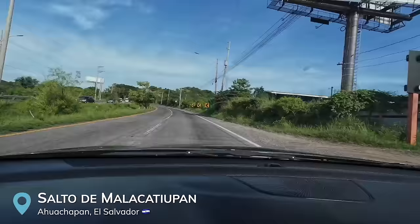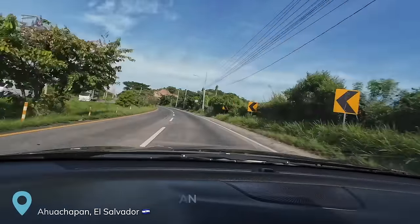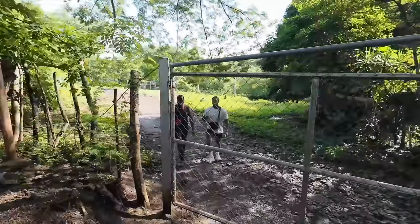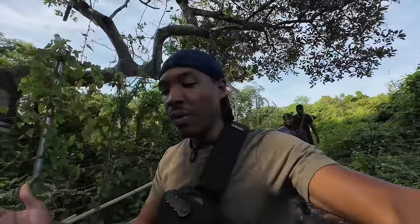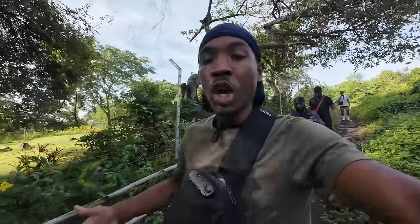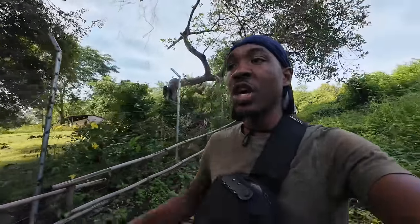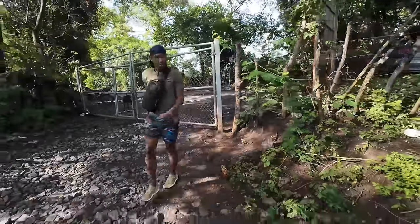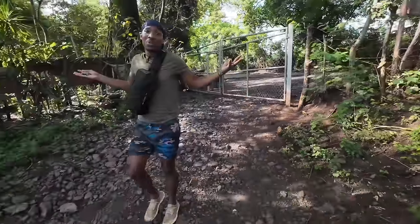So we got here, we drove about an hour from our Airbnb, and we found out that the place is actually closed. So it's closed because the current in the river is too strong. So we didn't want to chance it, and we couldn't even drive even if we did want to chance it. But we spoke to one of the workers, and he says you can go through the gate. So we actually kind of snuck through a little bit, maybe made our own way in. Gotta do what I gotta do.